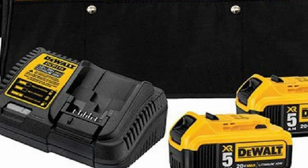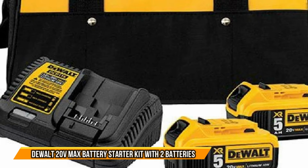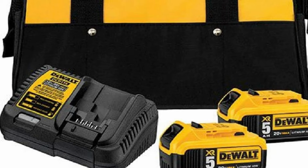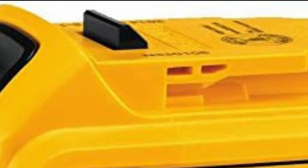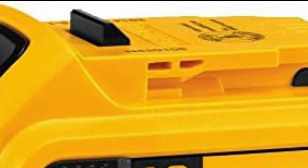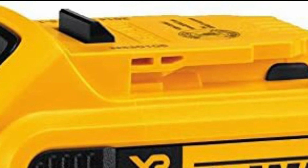Number 2. Dual 20V Max Battery Starter Kit with 2 Batteries. The Dual 20V Max Battery Starter Kit with 2 Batteries, 5.0Ah and 20V Max Circular Saw, 6-1/2-inch Cordless Tool Only, is a powerful and efficient cordless power tool set. The kit includes two 20V Max 5.0Ah XR batteries, which provide up to 10 amp hours of capacity, and a charger that charges all 12V, 20V, and 60V Max batteries at a 4 amp charge rate. The set also comes with a soft bag for additional tool storage.